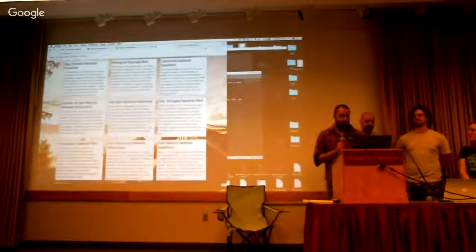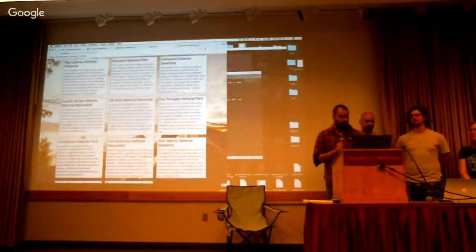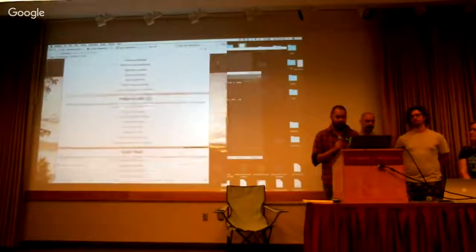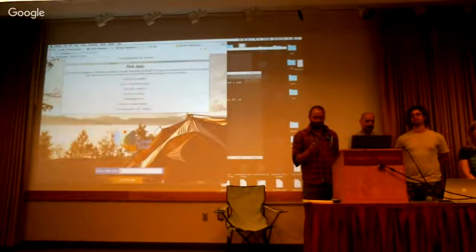It overwrites the page, gives you all the state parks in Florida, and if there's multiple campgrounds there, we're showing you that information as well. There you go. Sorry we went a little bit over there.